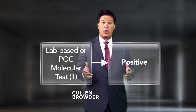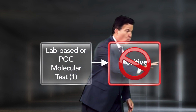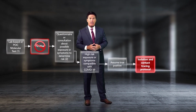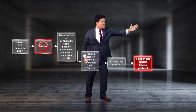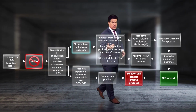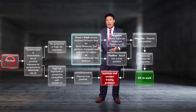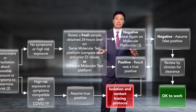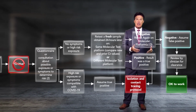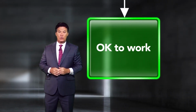So right now, if the result is positive, you stop and go right to quarantine. Brownstein wants extra steps, like a medical decision before confirming the positive. But there's also a top section to this chart. If a patient tests positive but has no symptoms and no known exposure, isolate for 24 hours and retest. If it's positive again, that's it. But if follow-up tests are negative, a doctor could decide the first test was a false positive, clearing you to return to work or school.